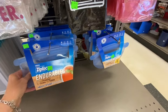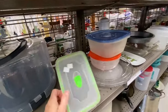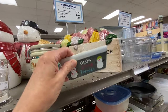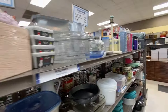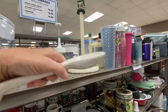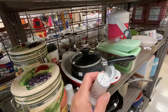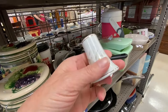There's usually brand new items on these end caps. The kitchenware aisle is looking a little bit sparse to me on this side. These salt and pepper shakers are cute, but I don't need them, so I'll leave those here for you.